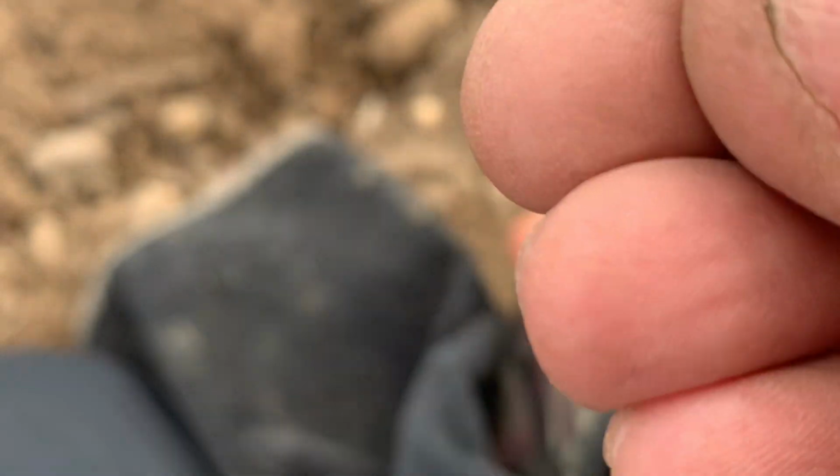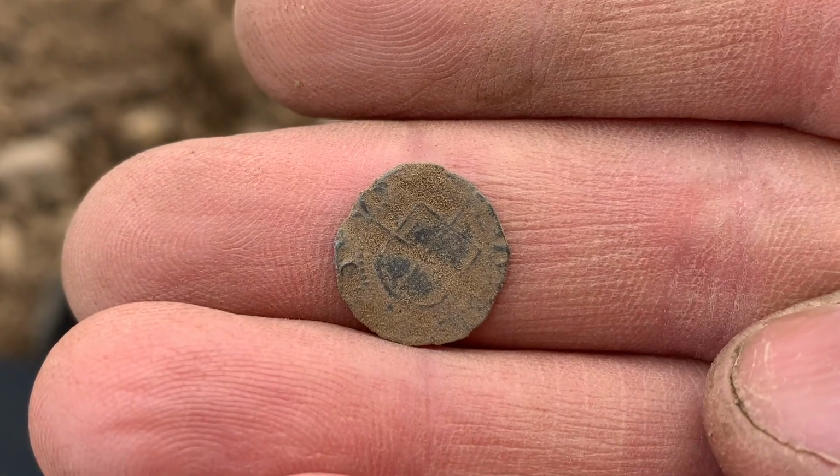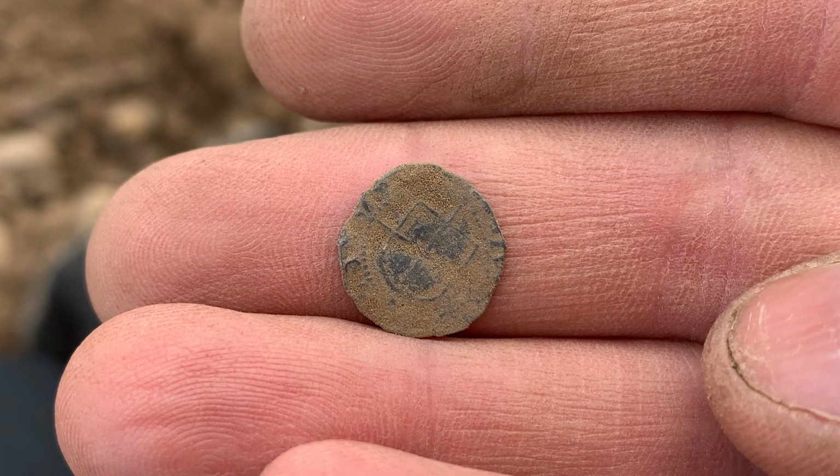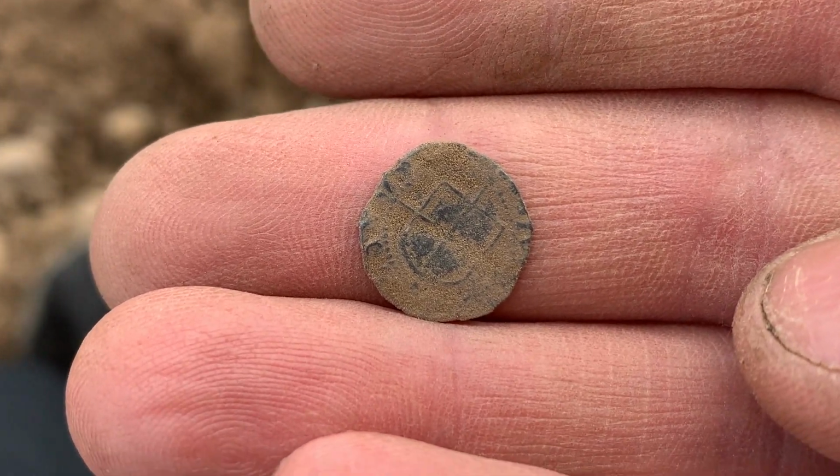Right, let's give it a gentle clean. Oh, the wind's going to blow me over. That looks like a Lizzie, isn't it? With that shield, or am I barking up the wrong tree? Right, back in a sec. Oh my days.